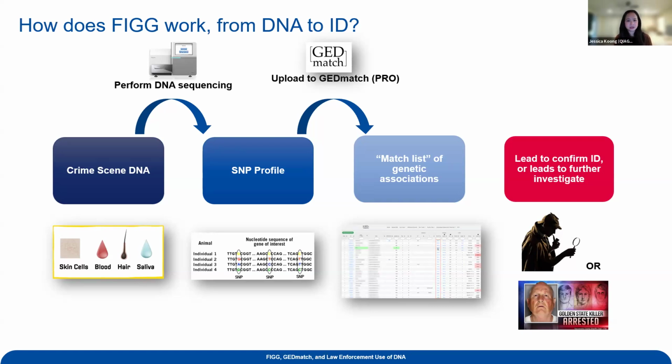Once you upload to GEDmatch, you get back what you call a match list, or a list of folks that this unknown profile shares genetic associations with. And there begins the work of a genealogist, who does what we call genealogy research, or building family trees. Basically, with this list of matches, or people that share a varying level of genetic association with your unknown, how do they relate to each other? This in turn will inform you on how these people are related to your unknown sample.